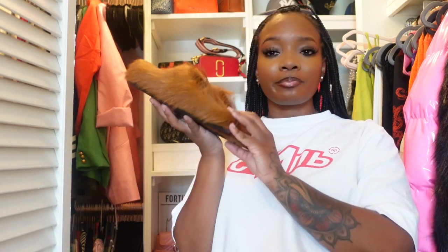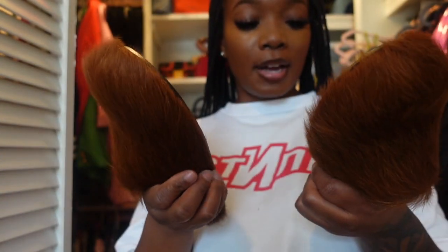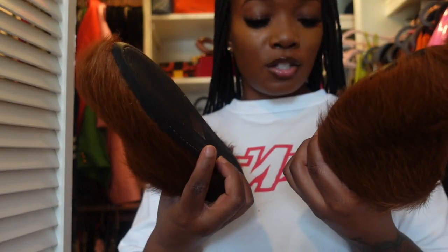But of course, they're Marni mule loafers, and the inner sole right here is just black and says Marni on it. On the back of it, it has this plain black sole, and the middle has Marni and your size. So I got a 35.5. I don't know if I'm a 6.5 or a 6 now, but I'm leaning more towards a 6.5. So for me, this would be a whole size down to get a 35.5.